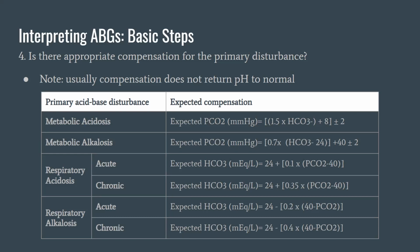Fourth step, and this is really where I think we're starting to get into this internal medicine brainy thing that we probably don't do very often. There's a bunch of formulas that you can use to say, okay, we've determined what the primary problem is that's going on.